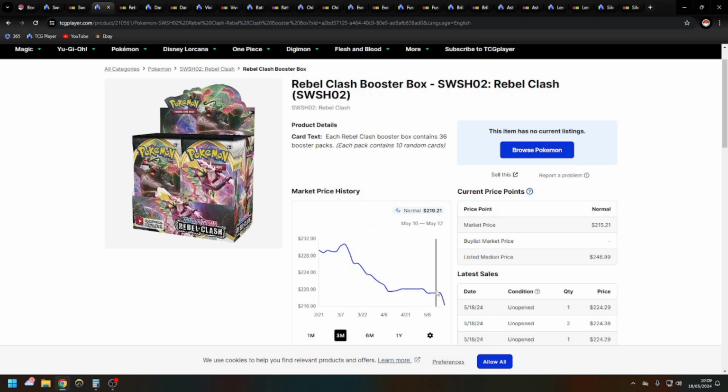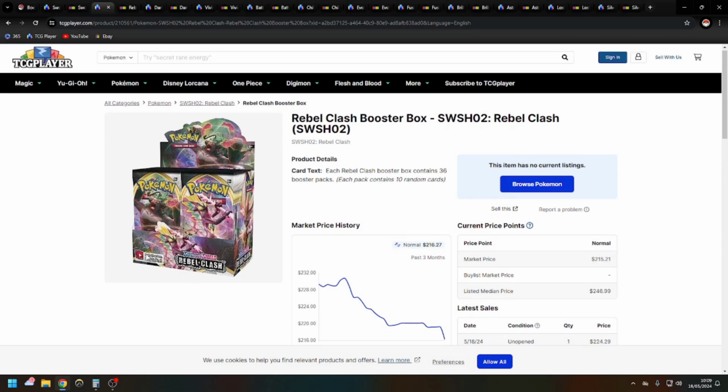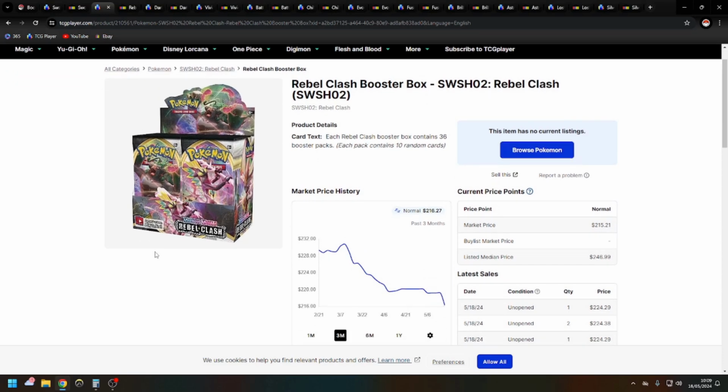Everyone's just dumping it. And I would always recommend with investing, it's not just about picking up the cheapest sets. Me personally, I like to put my money in sets that I like, and it's supply and demand at the end of the day. If you like the set, chances are there's buyers out there that'll like the set as well. Rebel Clash is famously a bit of a junk set, and some people do say it's one of the worst Sword and Shield sets out there. So I'm not surprised to see the price really start to tumble on this one.